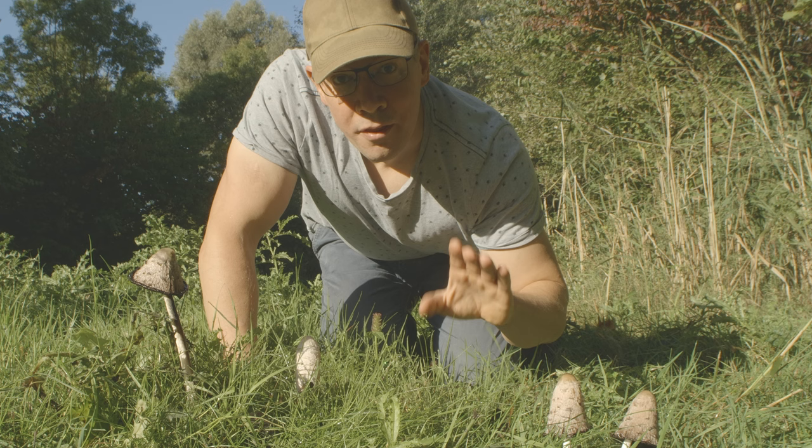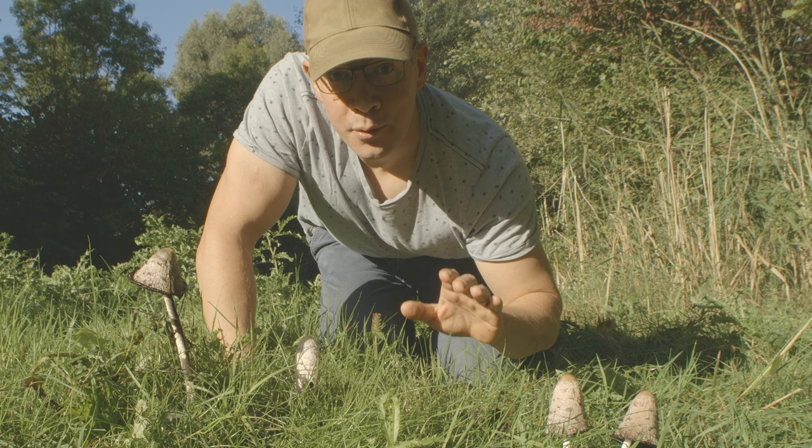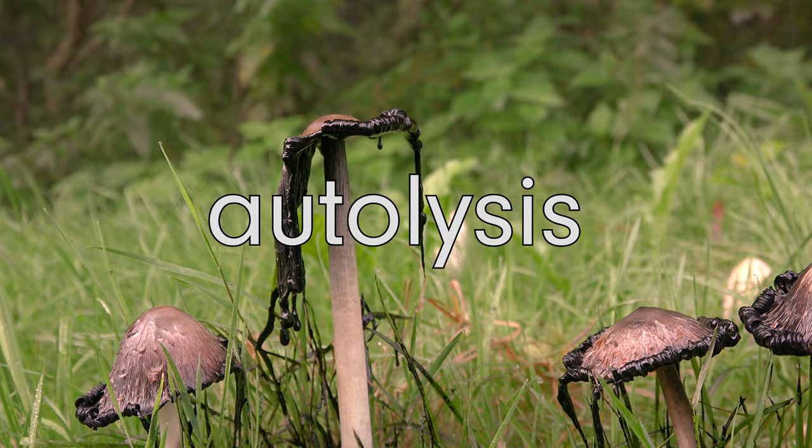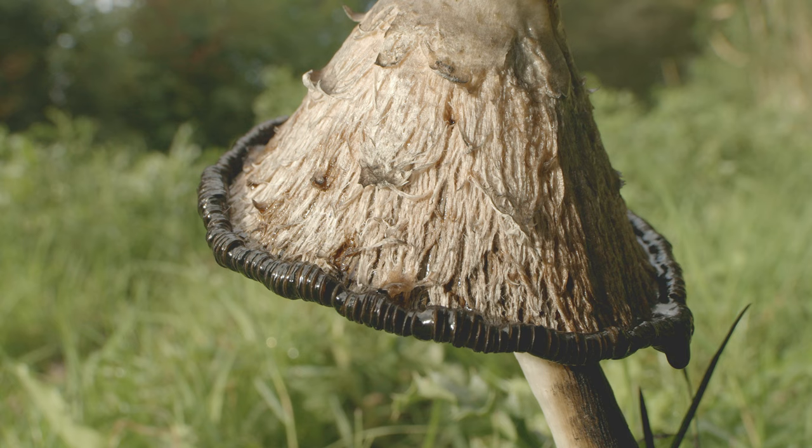Well, these are some of my favorite mushrooms. This is the Shaggy Ink Cap. And what fascinates me about these mushrooms is the fact that they undergo self-digestion, also known as autolysis. You can see that this mushroom is already starting to break down itself.